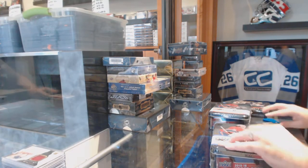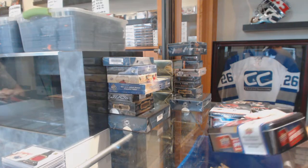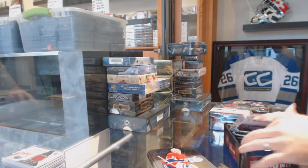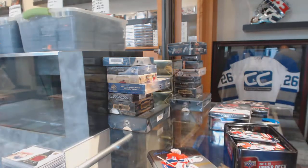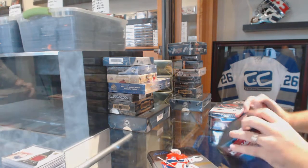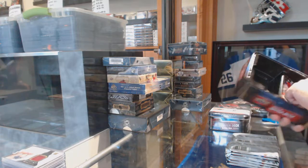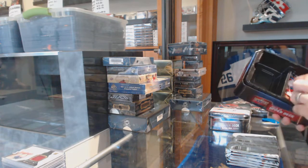Continuing on, CNC break number 6558. We have the two 15-16 Series 110s and the Panini Playbook 13-14. That goes to the kids. That pack is jammed in there.